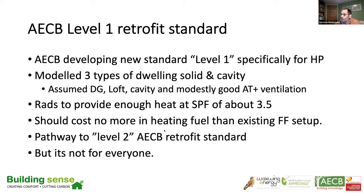The standard requires that you have the right amount of radiator output in order to say that the seasonal performance factor would be about 3.5, so 350% efficient. As I say, it's set up so that it should cost no more to heat your home than it did before with fossil fuels, and in many cases it will be less. But this is absolutely not meant to be an end game. It's not meant to be put a heat pump in and then forget about it and sit back on your laurels, because in many cases, your heating costs won't be much cheaper. So it's meant to be a pathway to level two, to a much deeper retrofit.